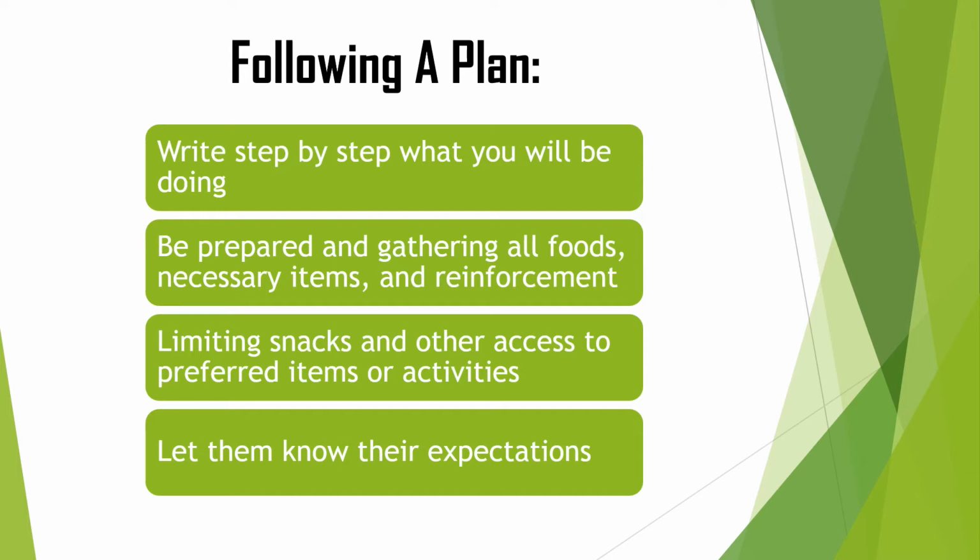You also want to be limiting their snack intake or any other access to those preferred activities or items. That way they become more motivated to earn those valuable items. You also want to let them know their expectations. You want to be very clear about what they'll be doing and what's expected of them.